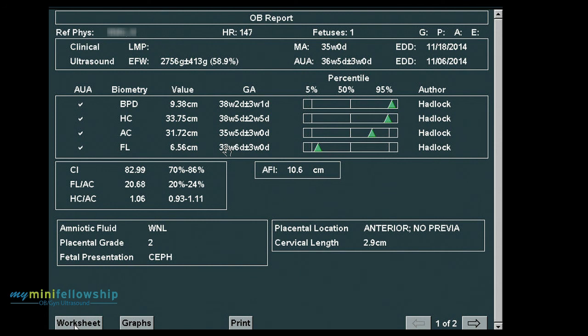So if you saw a femur 1 week and 1 day below clinical dates, and these numbers were all 35, you wouldn't even think about it. That would be normal. Next case. Same thing here.